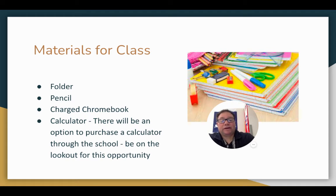Some materials for class. The first thing your child will need is a folder. The second thing is hopefully a sharpened pencil. Most certainly a charged Chromebook or a charger with them, and a calculator. There will be an option to purchase a calculator through the school. Be on the lookout for this opportunity moving forward. If purchasing a calculator is difficult, I can understand. I do have a few in the room, but I would certainly love it, if possible, for all students to have a calculator on their own.